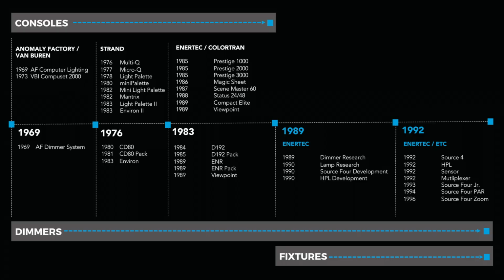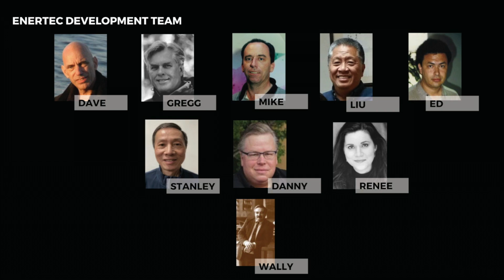Okay. Now, this research would not have been possible if Entertech had not been able to self-fund it, and also if there had been any commercial pressure to come out with a product in a short period of time. This is the Entertech development team. This group was formed at Strand in the early 80s and later moved to Entertech in 1984, and shortly after.